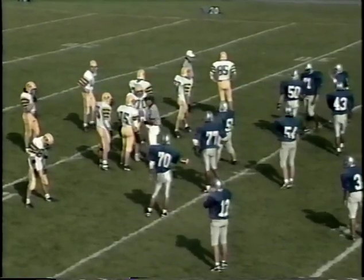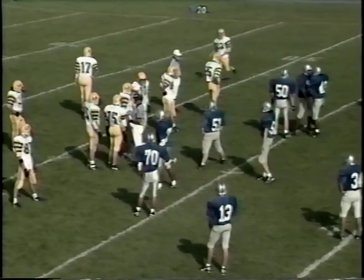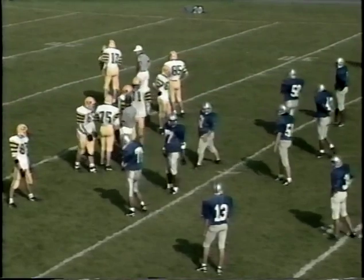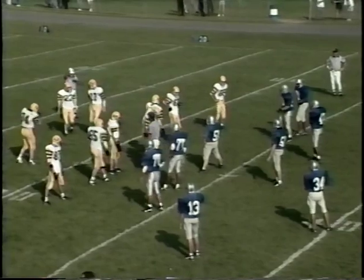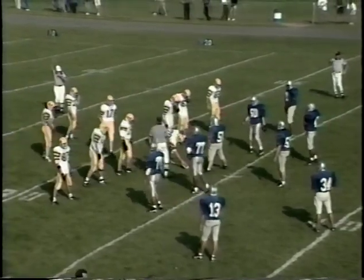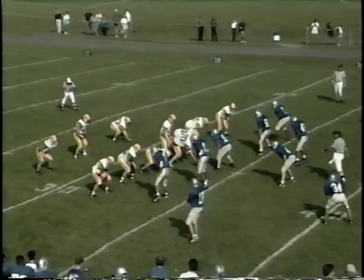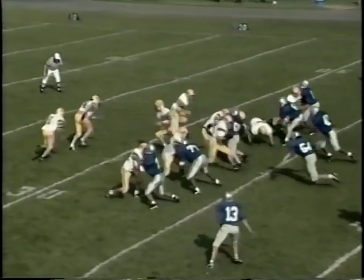First and 10 as a lot of the starters are getting a rest now. Brian Prinz will call it an afternoon as he heads to the sideline. At the end of two, there is no score between the Phillies and the Braves. 6:53 remaining here in the fourth quarter.